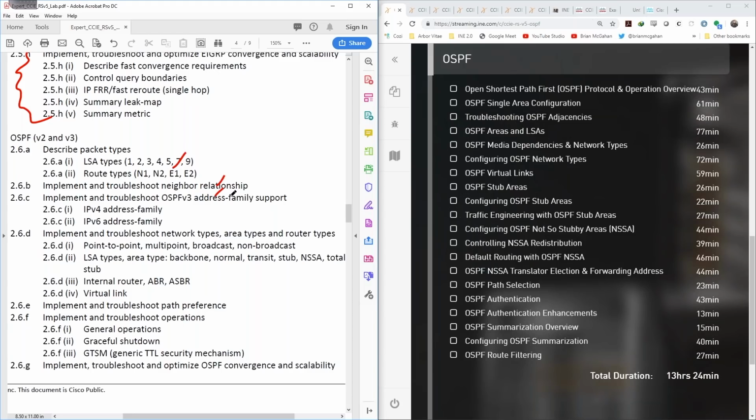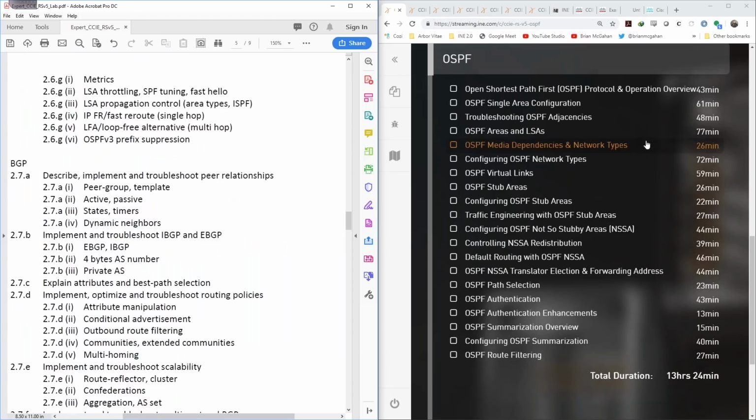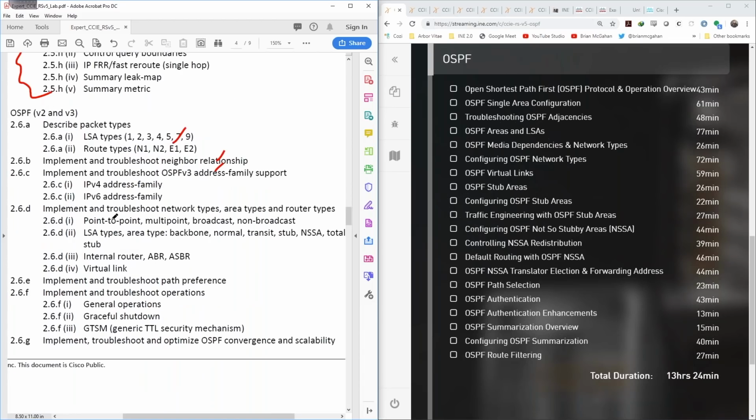Implement and troubleshoot network types and area types and router types. Okay, so this would be OSPF areas and LSAs. Media dependencies and network types. Point to point, what can it be adjacent with? Can it be adjacent with broadcast or point to multi-point? You tell me. Okay, then we have our types. Okay, stub, NSSA, total stub, etc. Implement and troubleshoot path preference. This would be OSPF path selection.